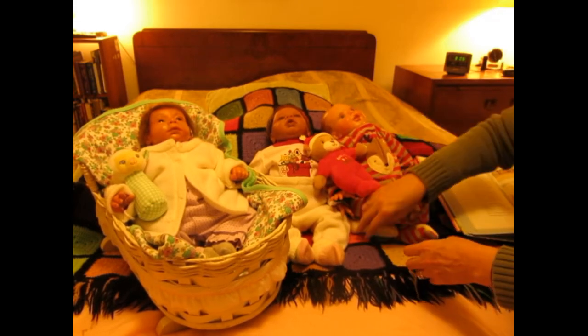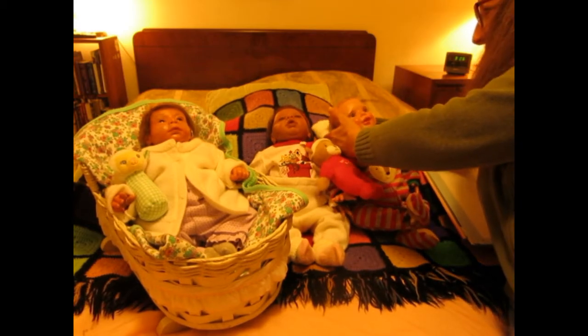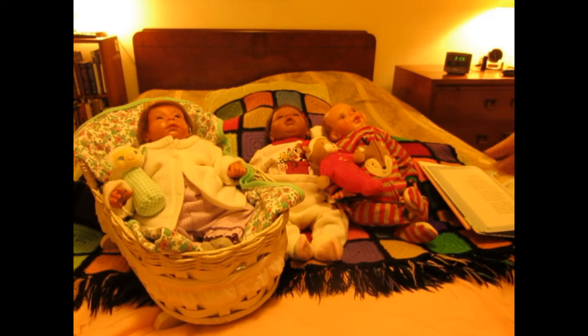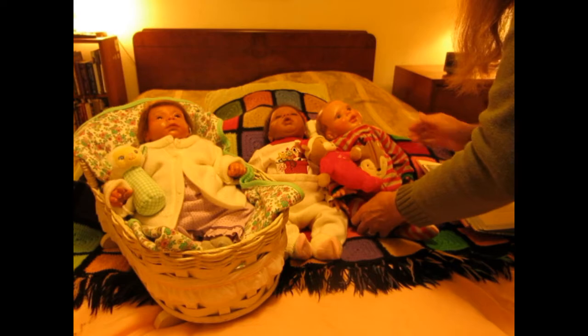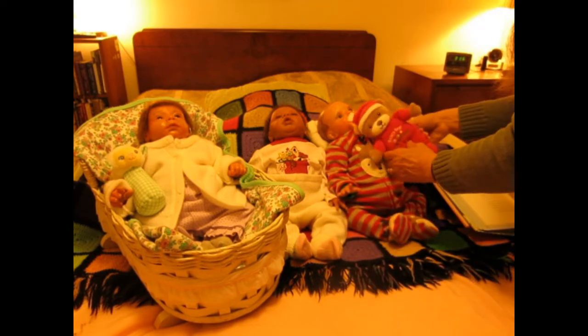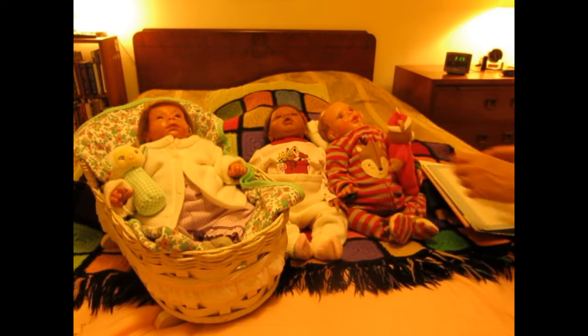So I'll put little Scott here. I've got to prop up his head a little bit, because his head kind of goes back a little bit. There we go. So I'll leave him with the little teddy bear here. And I've got Deandra. Oh, I have to make sure he's holding his little bear.